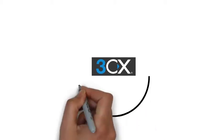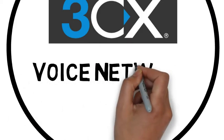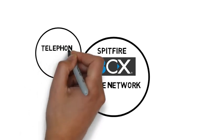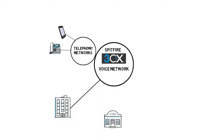The 3CX server is deployed on VMware within Spitfire's voice dedicated environment. As a licensed telephony provider, we have a direct link to the PSTN network where all voice traffic is routed. When you add a Spitfire voice approved circuit, you will have a direct connection from the customer's site to Spitfire's voice network, and then onto the PSTN network, without traversing the internet. You now have a non-net phone system.